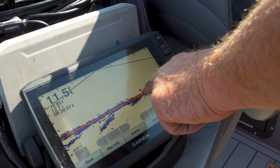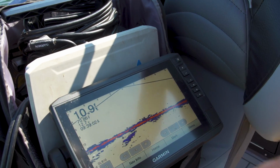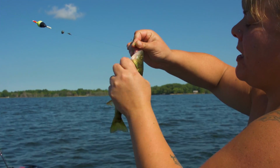There's a perch going right at that bait right there. He's going to hit it. See him? Oh, he's already on it. Tina's already on your bait. It's getting bigger. That's a nice one. That one I would definitely keep. I'd take him like that. Oh yeah, he's a fatty.